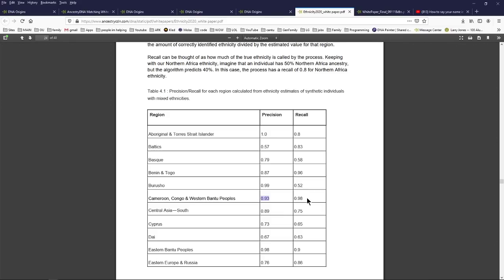Other regions, much less. Now look at this one. Aboriginal and Torres Strait Islander. Look at this precision. The recall, if they say that you have it, is 80% likelihood. But look at this. This is the only one I've ever seen like this. 100% that they got the percentage of it correct. If indeed that is the ethnicity, then they will be 100% correct on what they did.